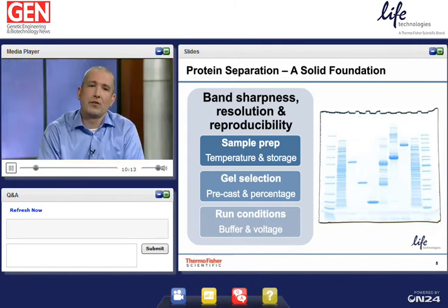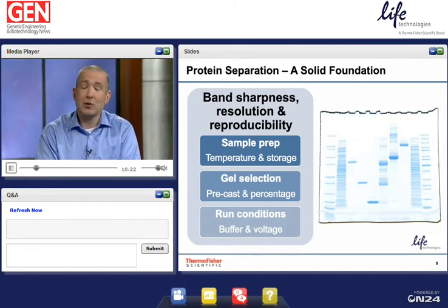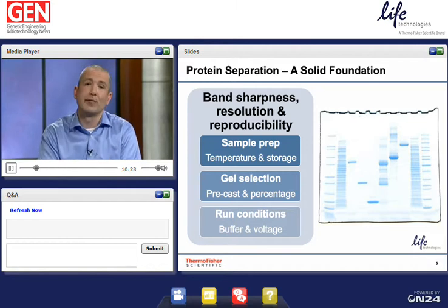And also the selection of the gel, whether it be, let's say, a tris acetate gel for better separation, for example. You know, we'll talk about some of our new page chemistries, but tris acetate is still a great option for people that want to separate proteins up into the 400-500 kilodalton range.